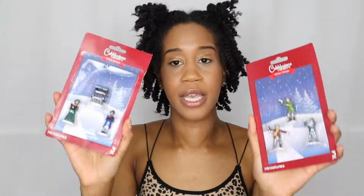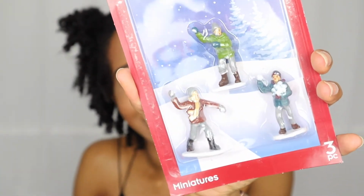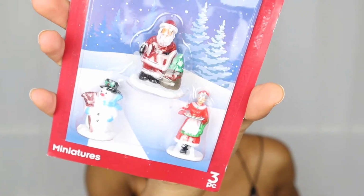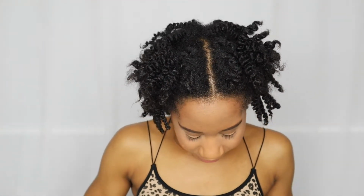But anyways, I bought some really cute stuff. These are part of the Cobblestone Corners Winter Village collection. So they're like little people that you can put in your winter village. Really cute. People throwing snowballs, and then carolers, and then I got Santa, Mrs. Claus, and a snowman. And then I got some cars. This one looks like a trailer, and then a pickup truck that has a tree on the back. So cute. And then I got this house here.